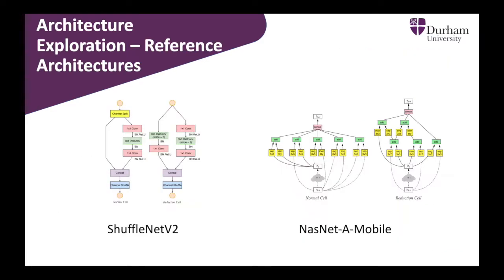Two architectures we chose to explore are ShuffleNet v2 and NASNet-A mobile. We chose these architectures due to their compactness and high performance on the ImageNet classification task. Both architectures have high-level structures, containing a composition of defined normal and reduction cells. The fundamental difference between these two architectures is how the cells are structured at a low level. Due to the modular structure of these architectures, it is easy to remove and modify the different cells.